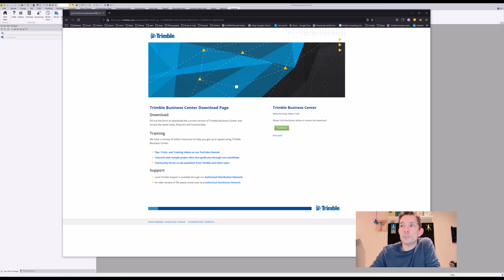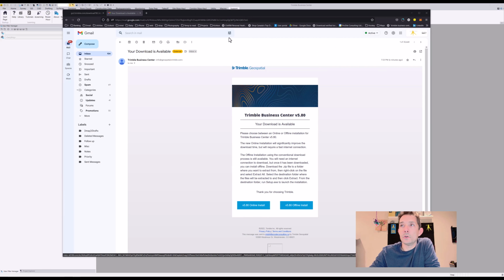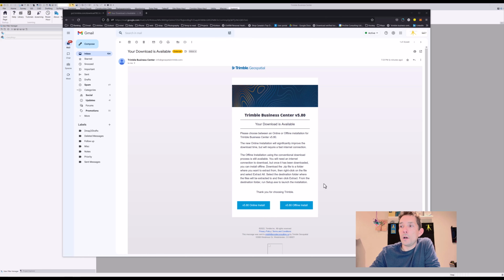Once you register this, you're going to get a quick email. Let me see if I can find it. Yeah, right here. You're going to get a quick email from the Business Center, which will allow you to do the online install or offline install. So I like to do the offline one, and I'm still downloading it here, depending on your speed, right? It's 6.6 gigabytes in size.